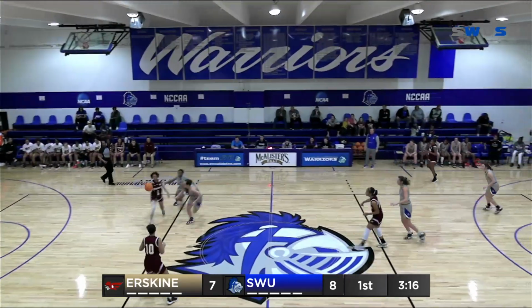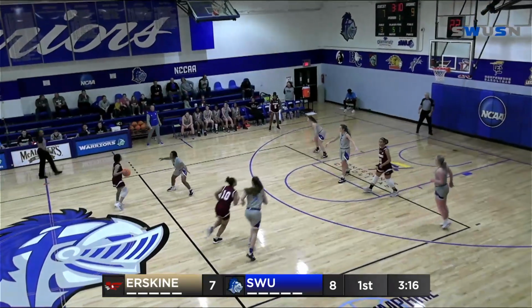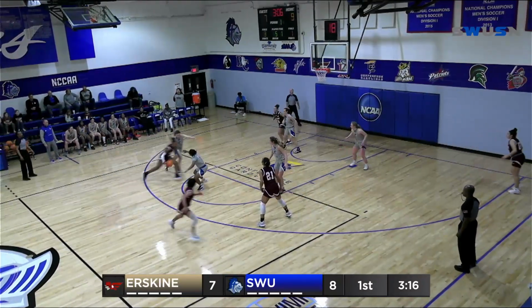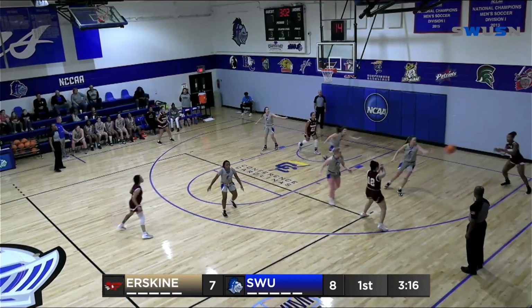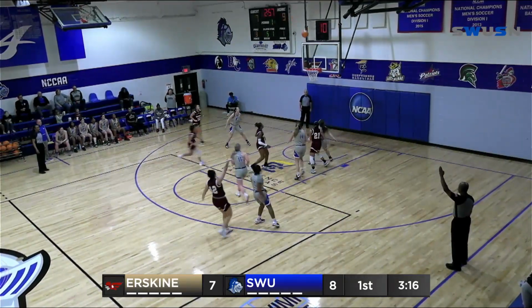There's a little full-court pressure here from the Warriors. Erskine gets it across, and it goes back to Cook. Now Mitchell will drive, get it out to the corner. Corey back to Mitchell. Corey will take a three-pointer. Yes!